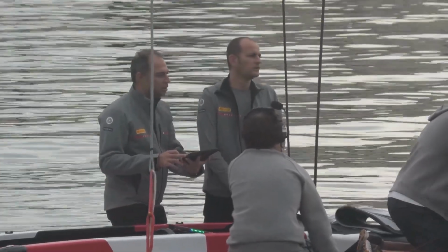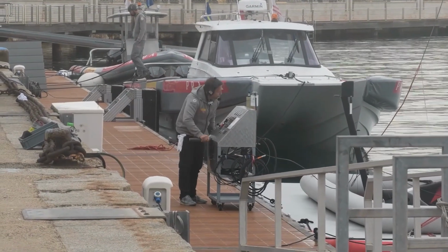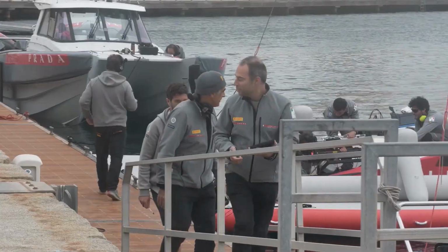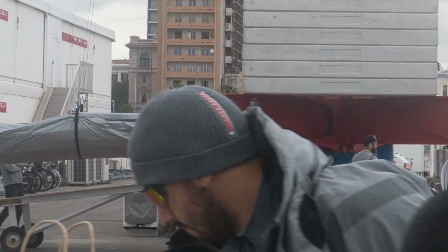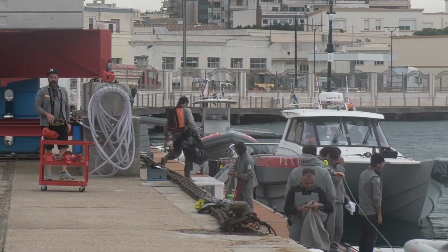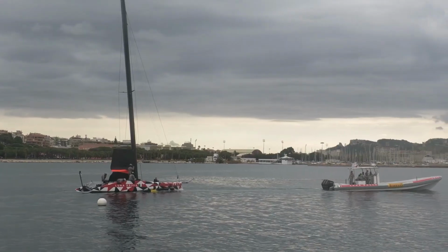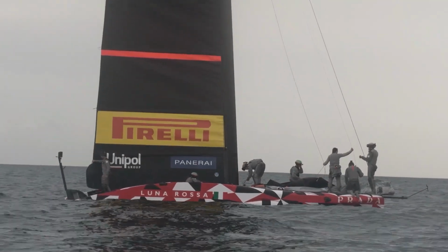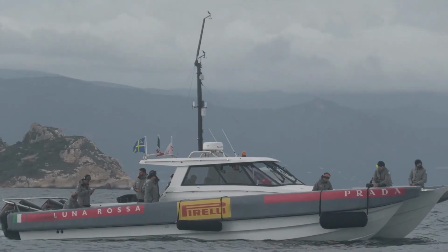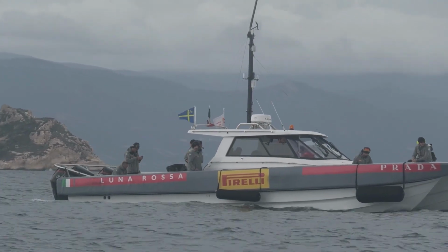I'd like to begin from this morning. We saw some unusual checks on the boat. Can you tell us what issues you're trying to solve? This morning, as usual, these boats are pretty complex on the systems, and we're always changing little things and tweaks. And it's normal for us to do some structural tests before going out sailing, and this is one of them. So we just went through a routine procedure on it. So it was something normal that we're always doing on these kinds of boats.